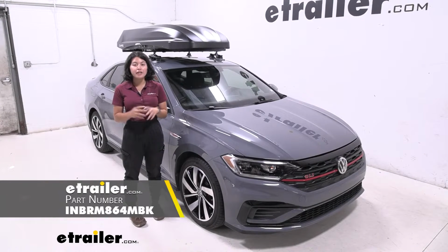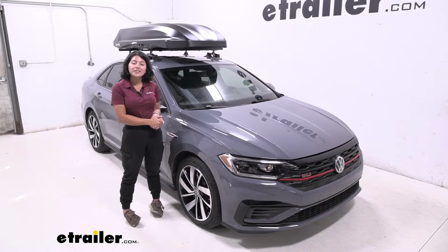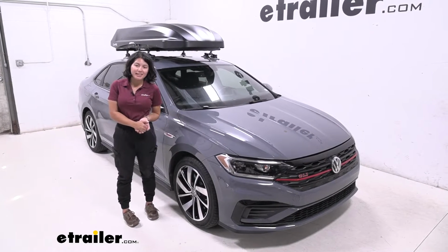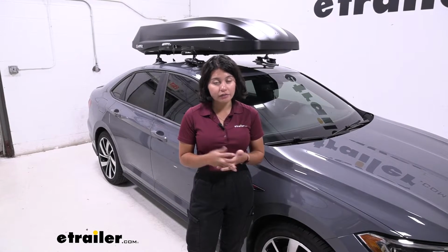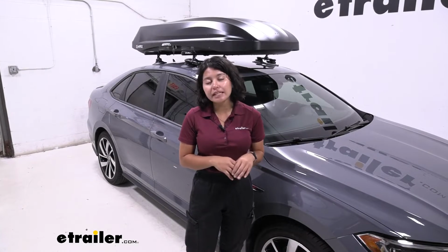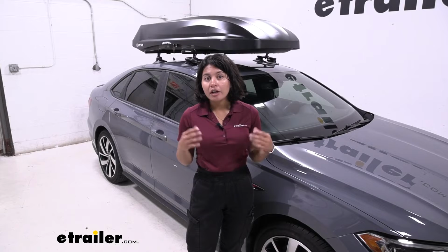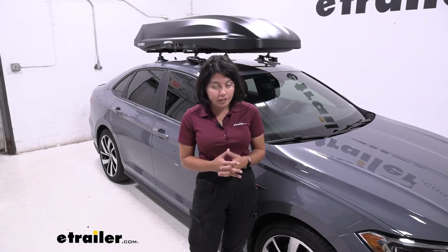Box. This is going to be a low-profile, sleek cargo box, and we'll see how it looks here on our 2021 Volkswagen Jetta. So I've done a bunch of videos on the Inno Wedge Plus. In fact, you can check out the full review if you want a really in-depth look at specs, dimensions, things like that. Here we're going to focus on how it looks on the Volkswagen Jetta and take some measurements and things like that for this car.